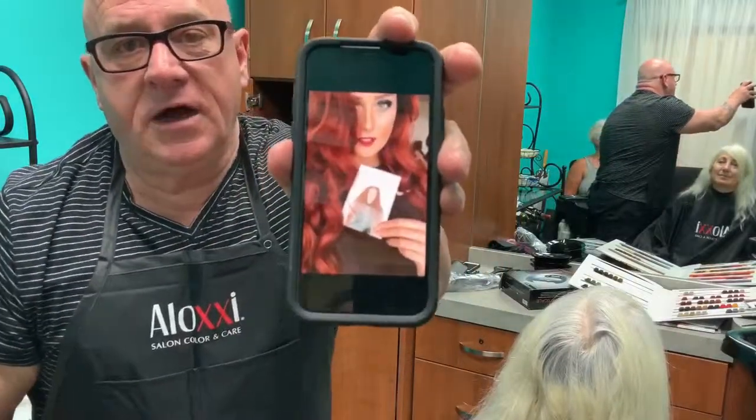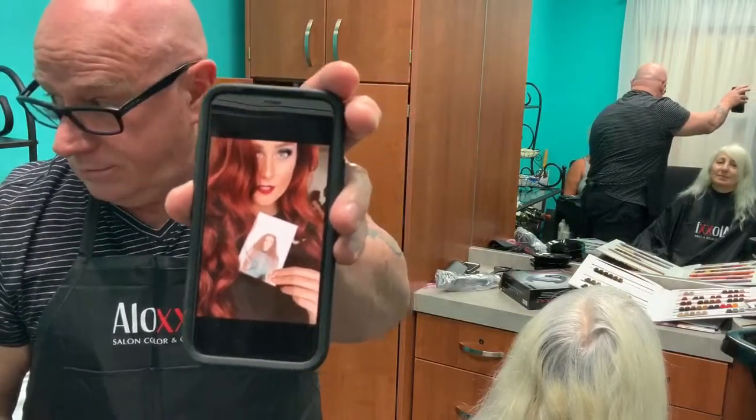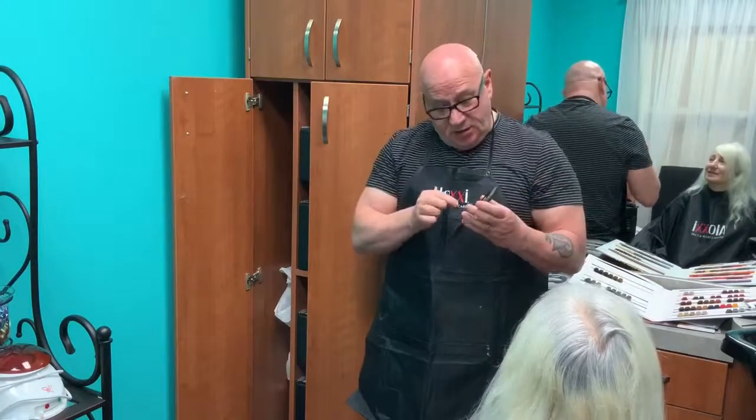So I always like to show before and after of our lovely models. This was one of our lovely models in Orlando. That is stunning. With Tones, I love Aloxxi. Out of the entire brand, Tones is my favorite. I dare anybody to tell me there's a demi color that looks like that.